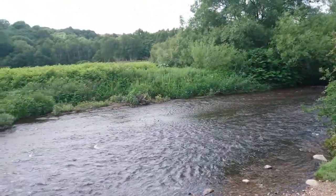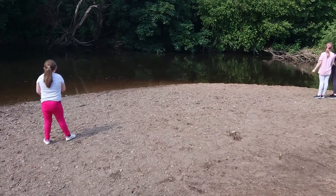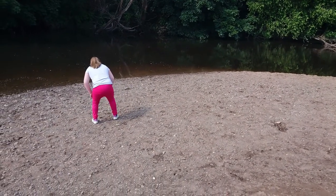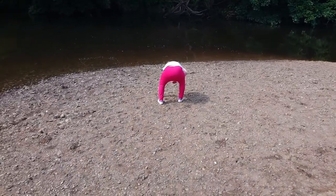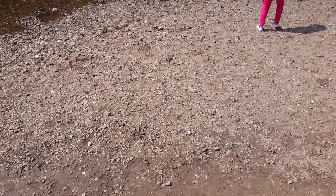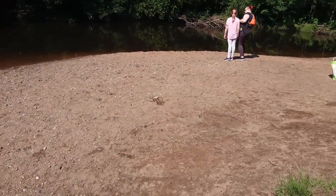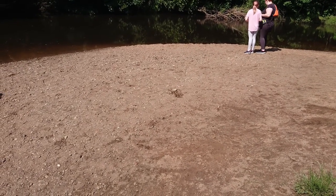Right then. A walk. Willow's big fat bum. That's got a few stones, but not much of anything. Have a quick look, but I don't think anything will be here. There's a lot of people coming.